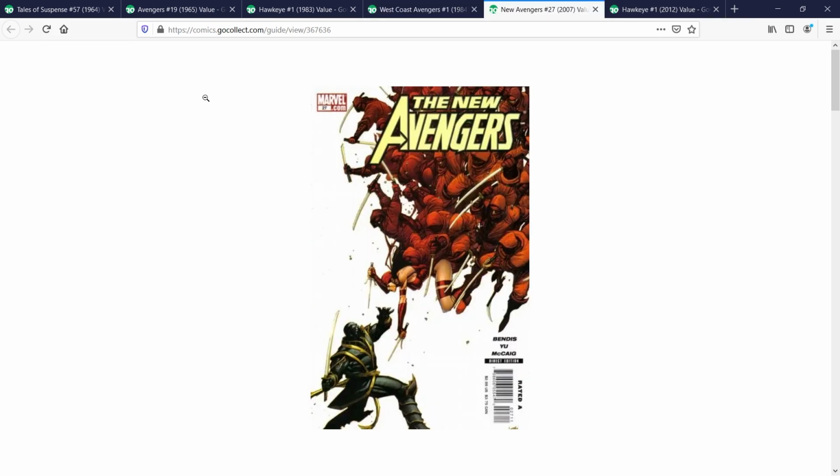All right, let's go on now to my 4th pick here, and my 4th pick is going to be New Avengers #27, written by Brian Michael Bendis. And what is the significance of this? Well, this is actually the first appearance of Hawkeye as the character known as Ronin.